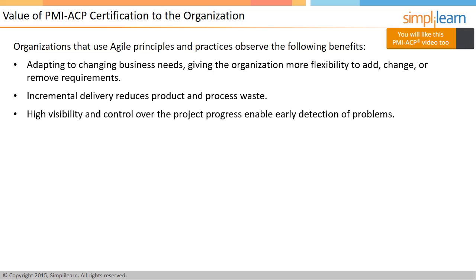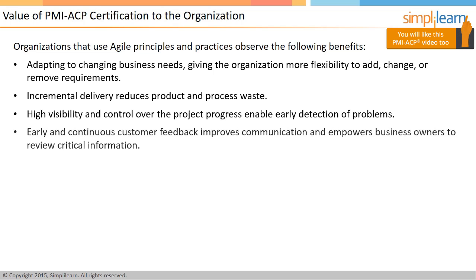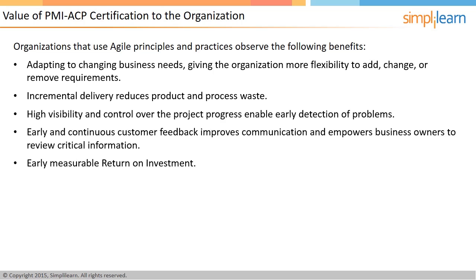Agile techniques provide high visibility and control over the project progress, hence providing more opportunity to respond to early indications of problems. Further, Agile principles and practices provide early and continuous customer feedback, which improves communication and empowers business owners to review critical information. This information is necessary to make decisions to steer the project throughout the development process. The Agile principles also provide an early and measurable return on investment.